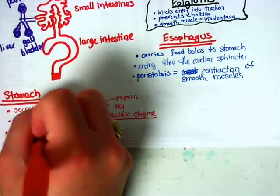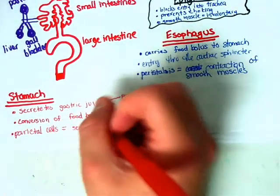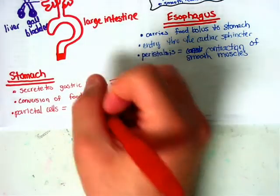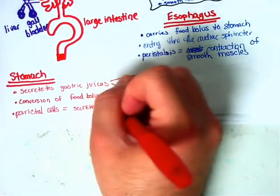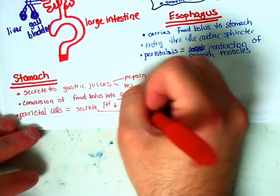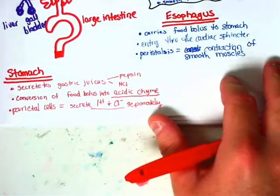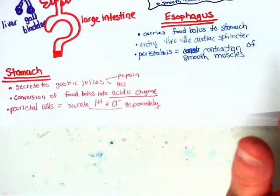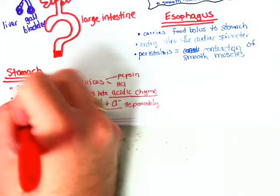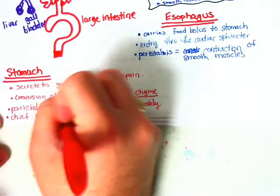The parietal cells work to secrete H+. That's parietal, P-A-R-I-E-T-A-L, parietal cells. They secrete H+, as well as Cl-, but they do so separately. Now, as you could gather, though, there's for sure your HCl when those two show up in a combo. Your chief cells, and those are 2 types of cells that line the stomach, they secrete pepsinogen.